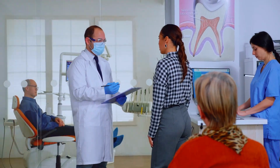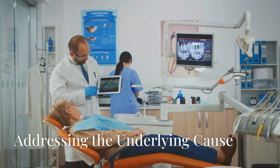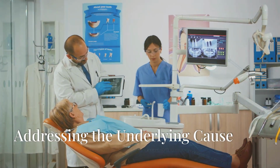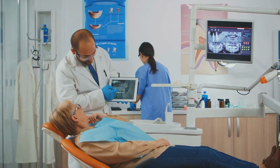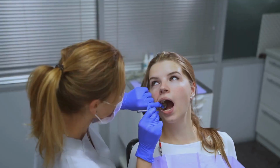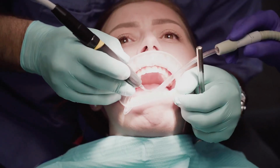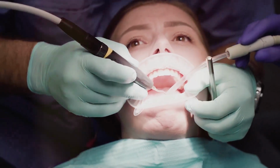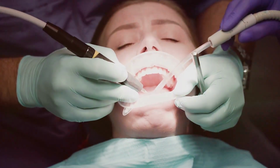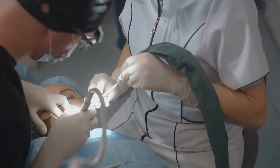So now that we've discussed some of the causes, let's move on to how receding gums can be treated. The most important thing is to address the underlying cause of the gum recession. If it's due to gum disease, the first step will be to treat the infection. This often involves a deep cleaning procedure known as scaling and root planing, where the dentist removes plaque and tartar from below the gum line. In more severe cases, surgery might be required.